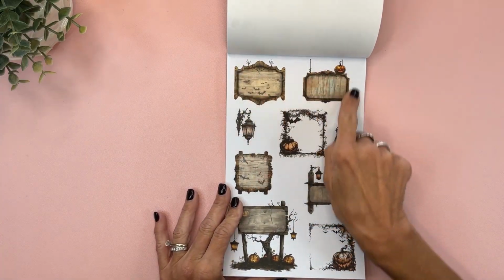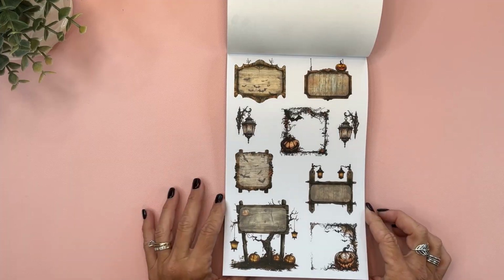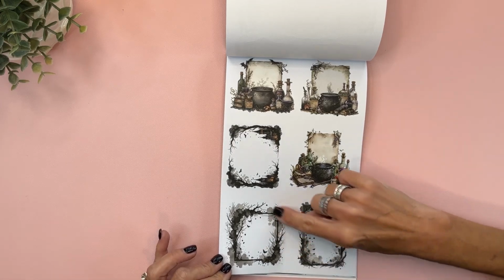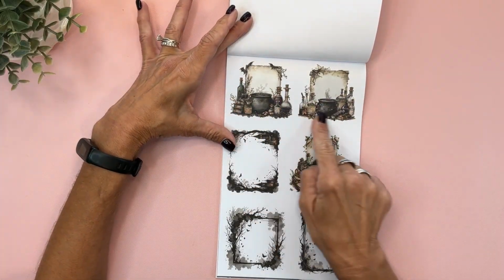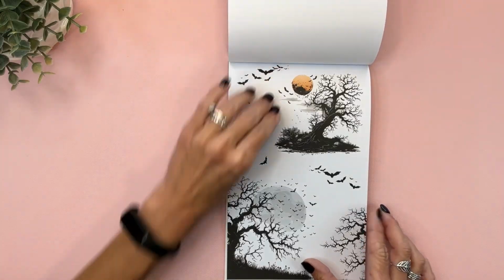I love the hanging detail, and then these larger signs that are old school, kind of retro looking. 2 of those on paper. And then look at these. These are different shapes, but they've got the trees kind of forming the shape. This has the bats and all the potions and the cauldron. So we have 2 of those on paper.